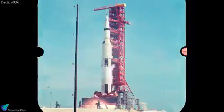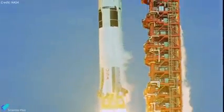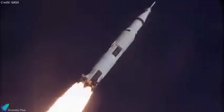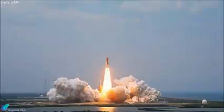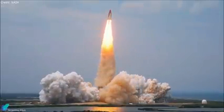Launch Complex 39A has historical significance because it is the exact location from where Apollo NASA astronauts lifted off atop the Saturn V rocket on a voyage to set foot on the lunar surface. Pad 39A also supported Space Shuttle missions up until its retirement in 2011.